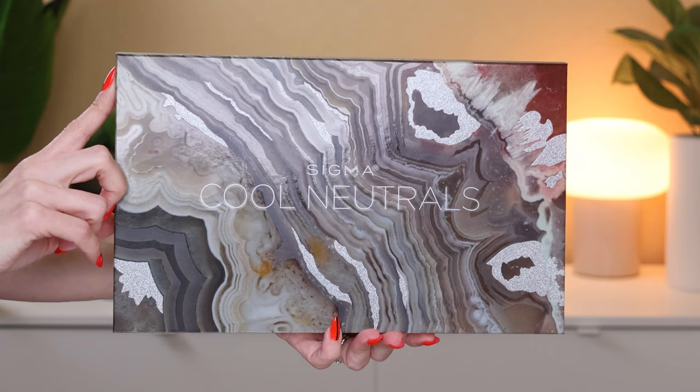Honestly, when I saw this palette, I was really excited. I love neutrals. Now, I will say I'm not a huge cool tone lover, but I do feel like there's enough variety in here that I even can enjoy it. Sigma palettes usually come with a double-ended brush, and this one, even the handle part, you know, this part right here, even has the design of the agate. So absolutely beautiful.